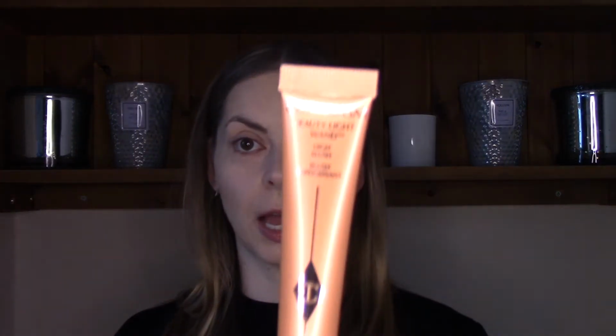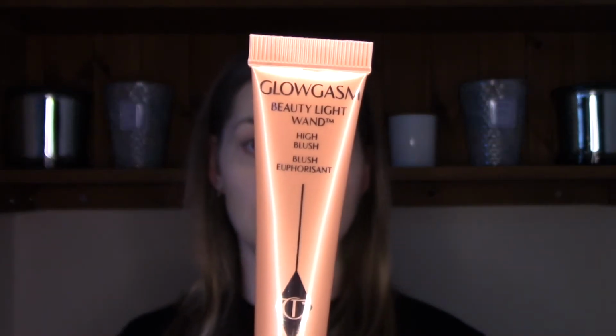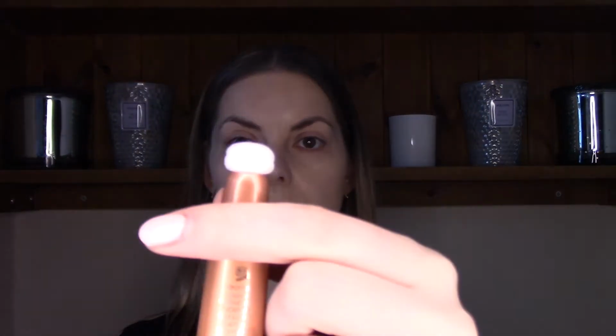Okay, for blush, I am going to use one of the Charlotte Tilbury Glowgasm Beauty Light ones, and this is the shade Peachgasm. And these have those, again, sponge tip applicators, and you just turn on and squeeze until some product comes.